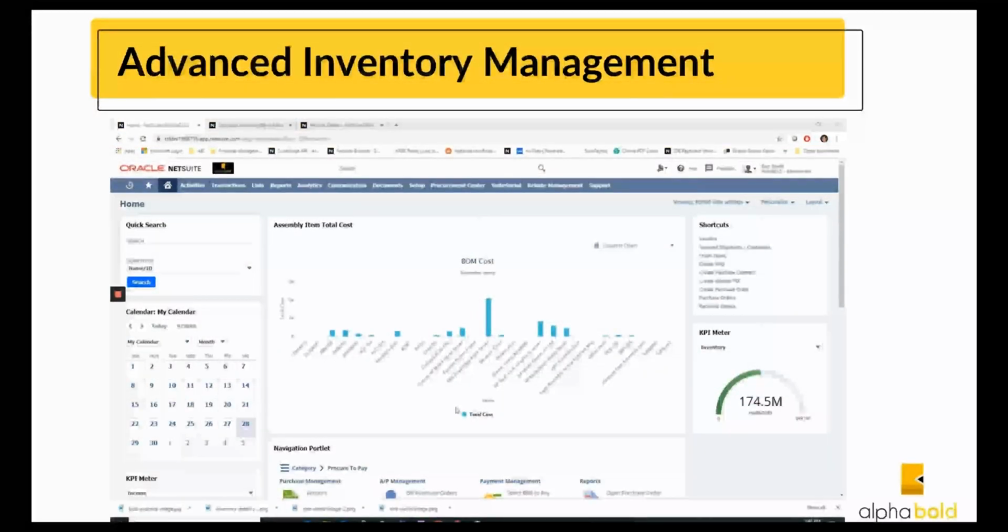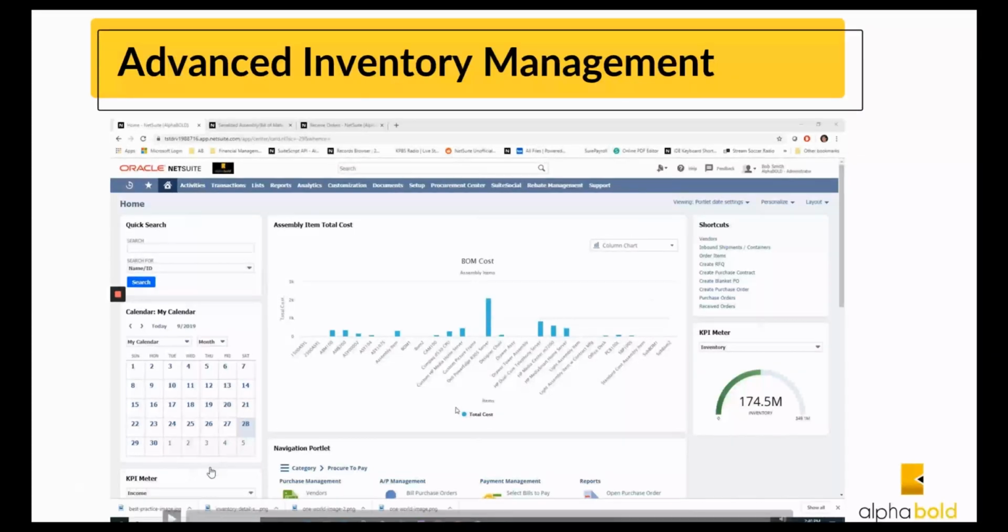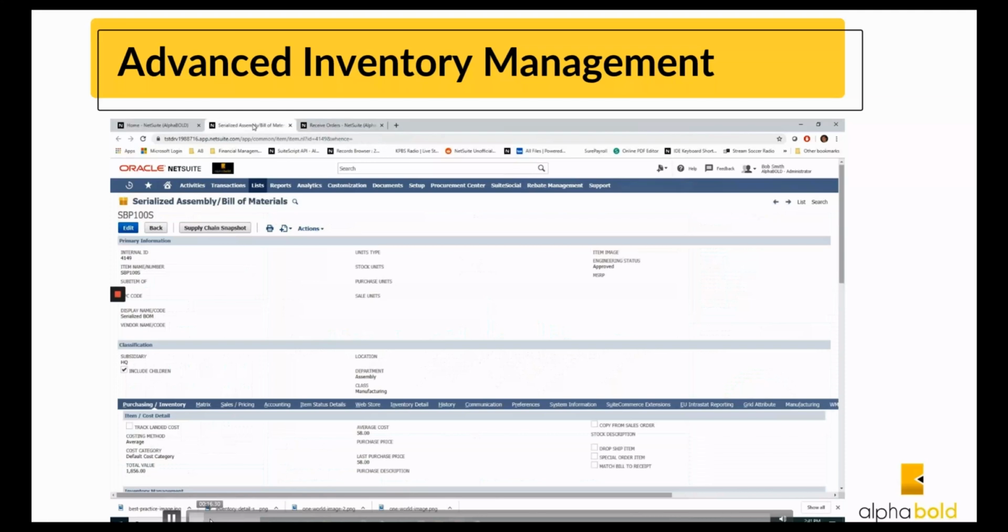All right, so here's the video, and I'm going to start playing it. Again, we're back on the dashboard of NetSuite. And this kind of everybody uses as their landing page, correct? That's right. And everybody will see a different, depending on their role, everybody will see a different dashboard.